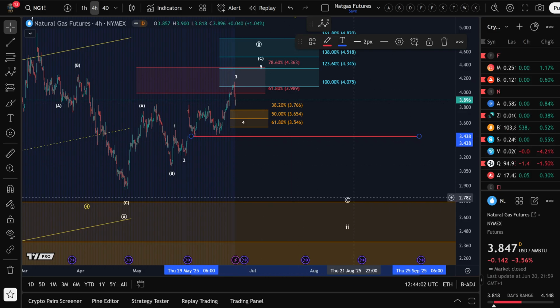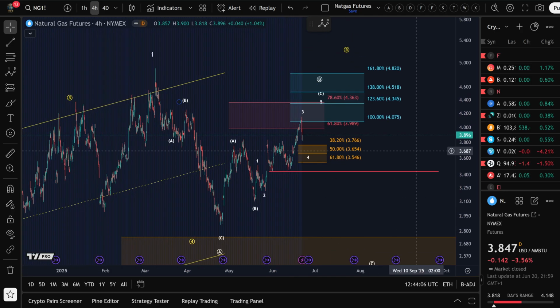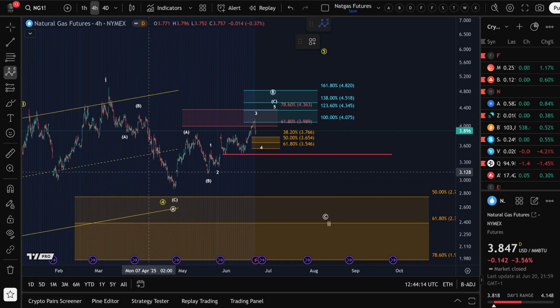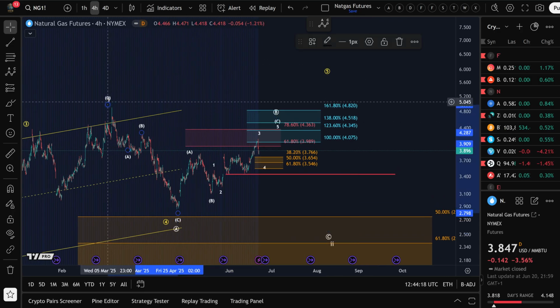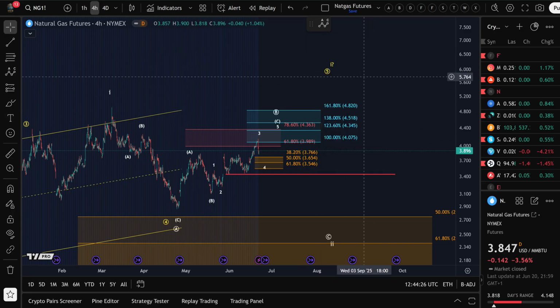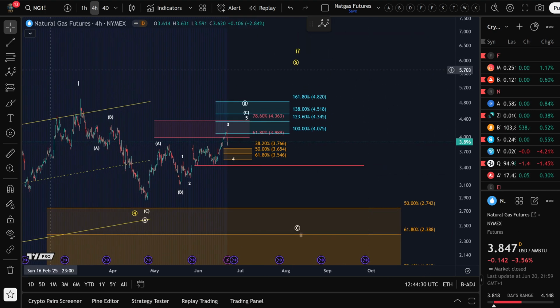Now, if the pullback is impulsive, it's most likely wave C of 2. But if the pullback is corrective, we might consider something different, which is the yellow count, which I would treat at the moment as an alternative, but definitely a likely alternative. In this case, we get one more high in this wave 1. Okay, so wave 1 would extend once more. Not unlikely. And I will tell you when I will start to rule out this scenario.